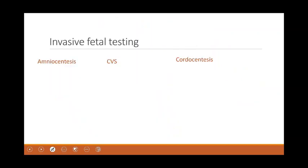Coming to the invasive fetal testing, I think in both sessions a question has been asked on it. Amniocentesis is when you take out the amniotic fluid under ultrasound guidance. All of these are done under ultrasound guidance. CVS is when you take a small biopsy from the fetal placenta itself, and chordocentesis is when you take fetal blood by piercing the umbilical cord vessels.